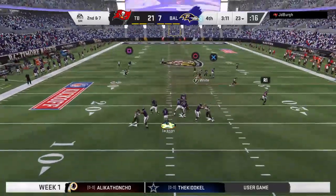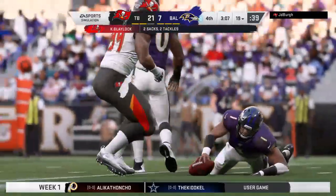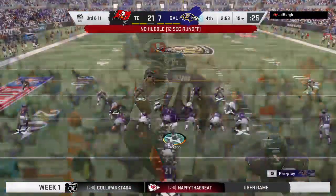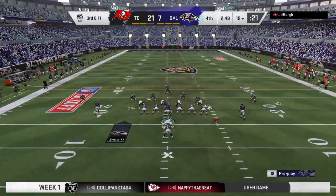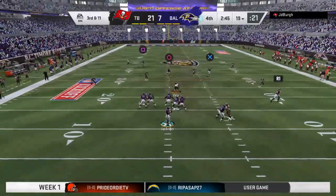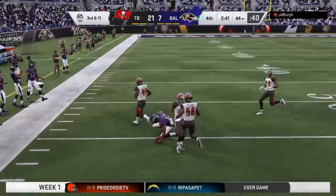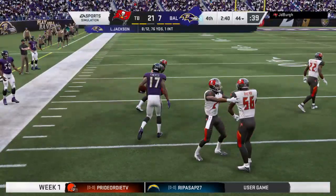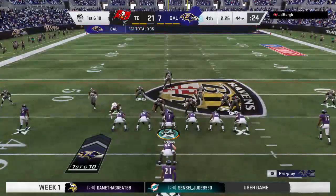Now it's Jackson. And Jackson cannot get away, and he'll go down. Now after that sack, it's 3rd and long for Jackson and the Ravens. On 3rd down, Jackson. And he gets it to Funchess, complete. A really nice gain of 25 yards.